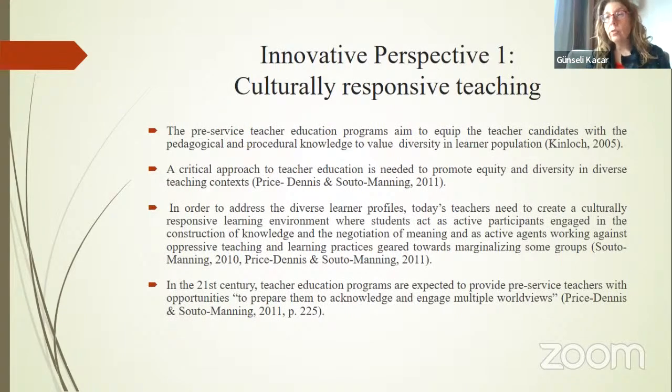Now, our first innovative pedagogical perspective is culturally responsive teaching. The pre-service teacher education programs aim to equip teacher candidates with pedagogical and procedural knowledge to value diversity in learner population. A critical approach to teacher education is needed to promote equity and diversity in teaching contexts.